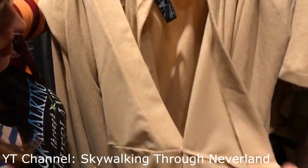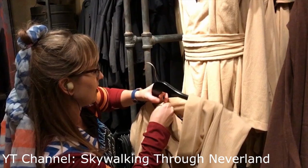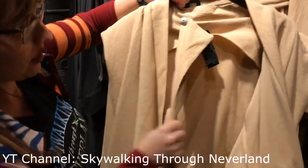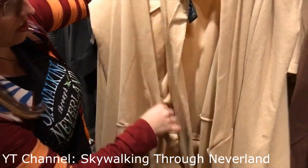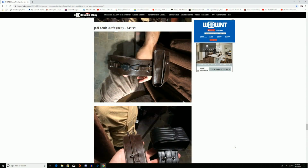Next up, we have the Under Tunic for $70. And again, this is where that same mistake is going to come in, because they also mention Over Tunic, but I'm assuming that this is the youth version for $50. So again, the kids, $50, adults, $70. Same thing with the belt here. The child version is going to be $50, while the adults are $60.